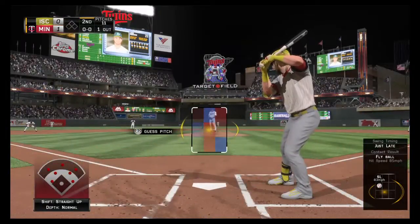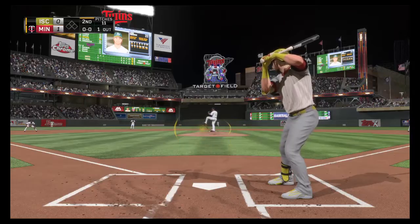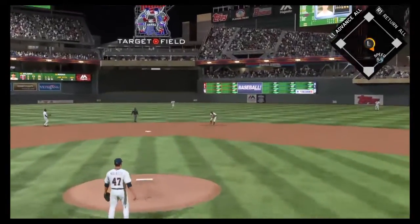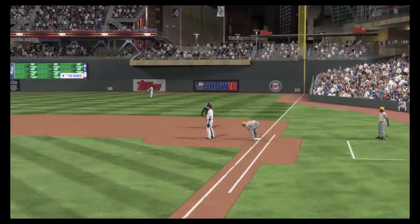Into the box, Josh Reddick, as he'll get his first opportunity in this one. Ground ball sent back up the middle. Rosario scoops it up in time to first, and there are two away.